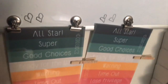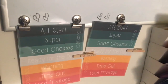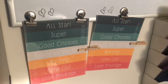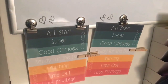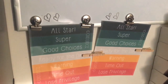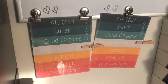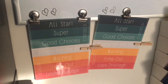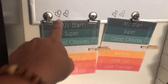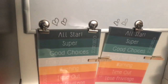And then the pin will go up depending on how each child does in each subject. So we usually start with spelling. If they do well during the spelling session, which is usually 15 to 20 minutes, then we go up to good choices. Right after spelling, we usually do either science or history. And if they do well and they jive really well, they don't have much resistance in saying, oh, I don't want to do this, or if there's no sibling bickering and so forth that's overly disruptive, then they'll go up to super, and then we'll go up until we reach all-star.